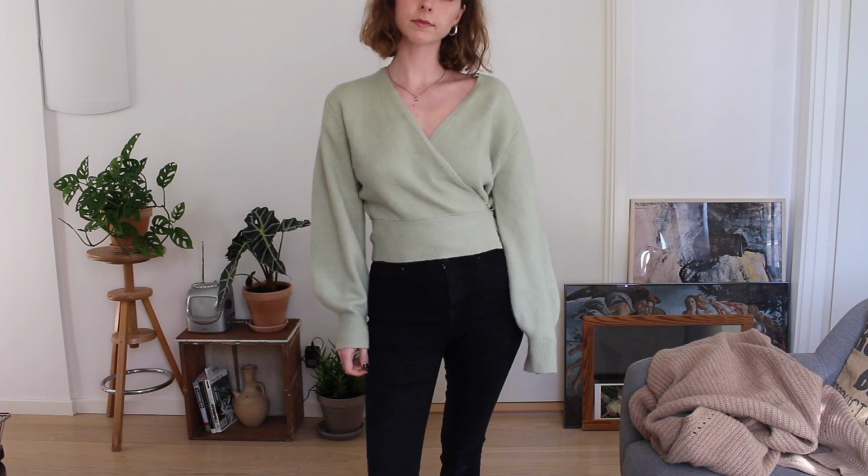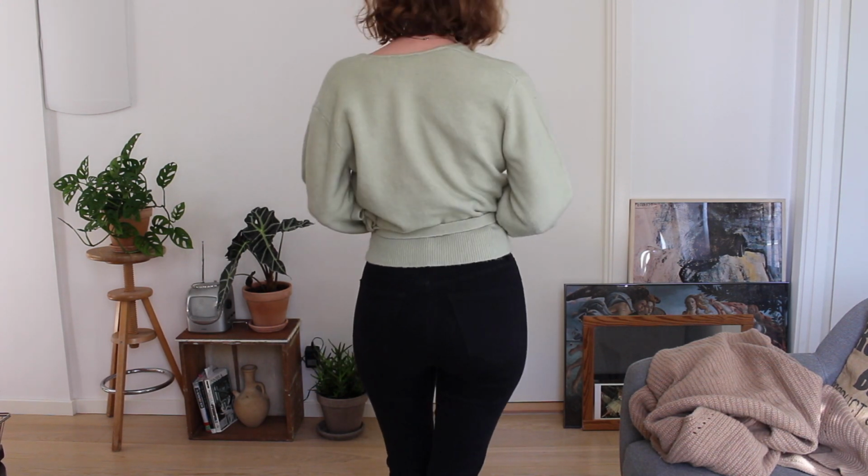I also picked up this really pretty wrap cardigan. It's this green sort of sagey color, and I love anything wrap style. I think it looks so pretty. They also have this in a black and in a white, but I just went with the green because, as you can probably tell, I tried to not get that much black stuff, because that's very often what I tend to gravitate towards and what I tend to find in thrift stores. So I was trying to not buy a lot of black stuff, and I love this green color too, so I was very happy to find that.